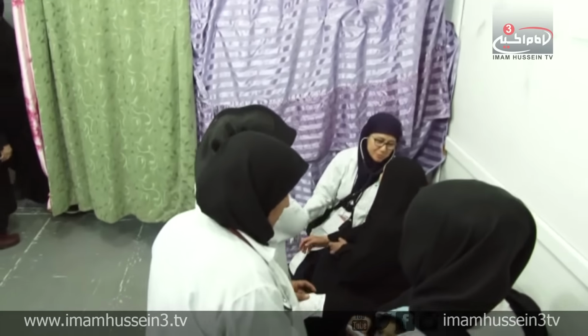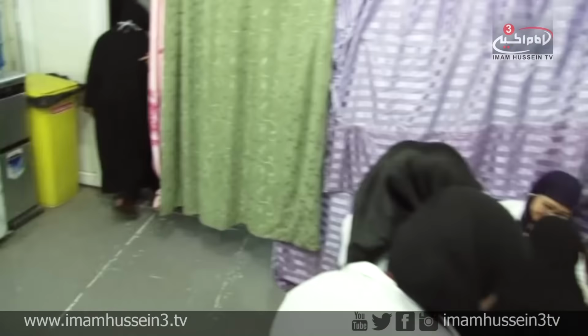Yes, definitely. Compared to the other camp near Al-Abbas alayhi salam, what differentiates this camp and the other one? One thing is that this camp is basically made of porta cabins. So the other camp is structured already. Yeah. So we adjusted it according to our own needs.